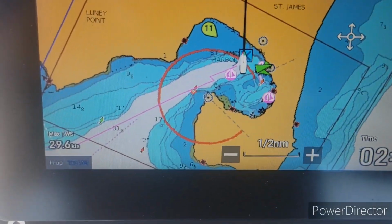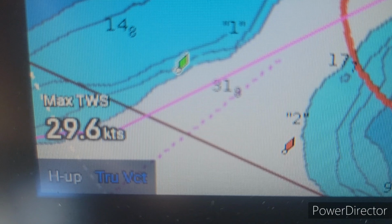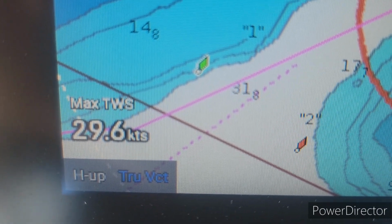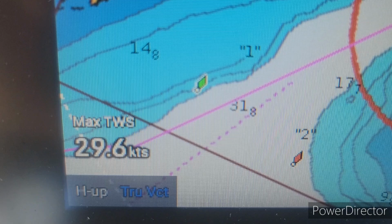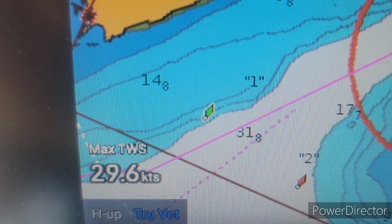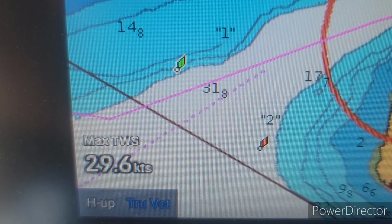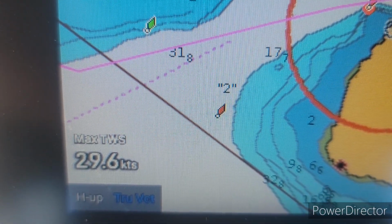Here we are in St. James Harbor, Beaver Island. Our maximum wind speed, true wind speed, was 29.6 on the way over. And as we sailed, I was seeing up in the 9-knot range, which, this is a displacement boat, and so it's only supposed to go about 7.5, 8 knots. But when you get on a wave and you're surfing down, it'll do better. So we are seeing some 9s.